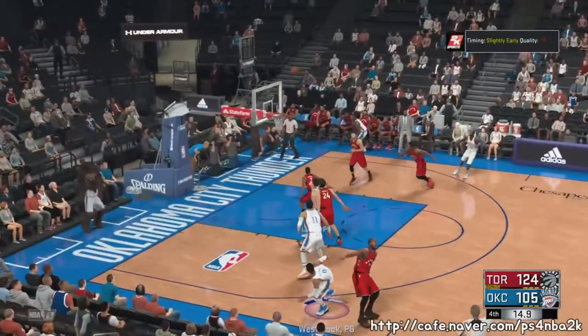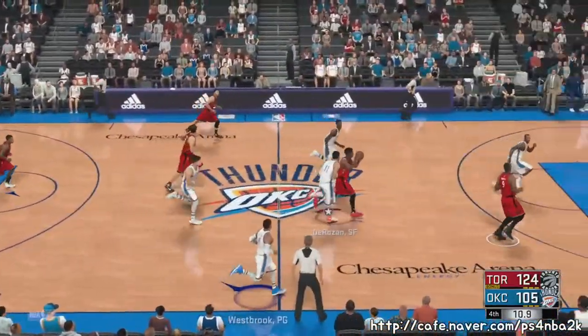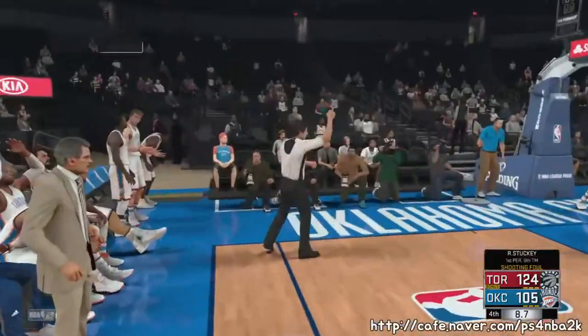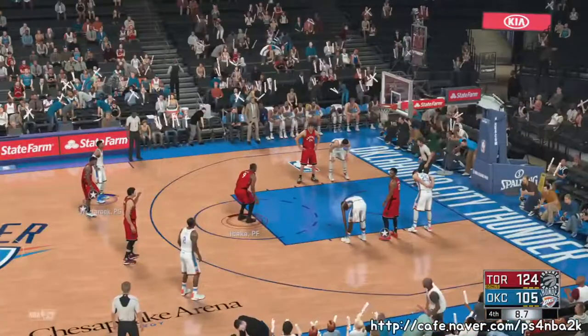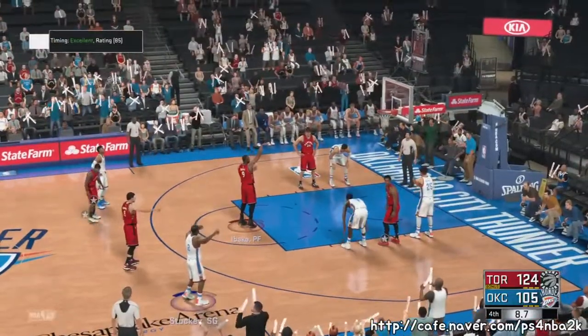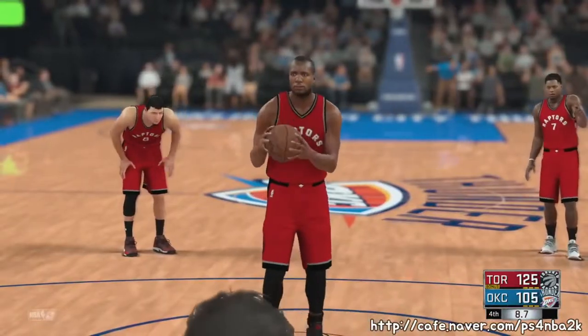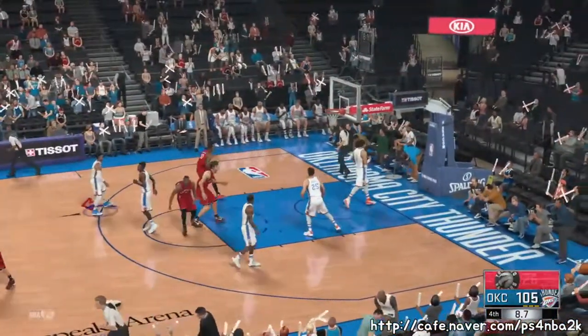For 3, Westbrook. Another miss by Westbrook. And DeRozan kicks to Ibaka. And fouled hard that time. He'll get to the line and shoot 2. That's his first personal foul. First free throw is good. 2 shots. Ibaka hits both of them.